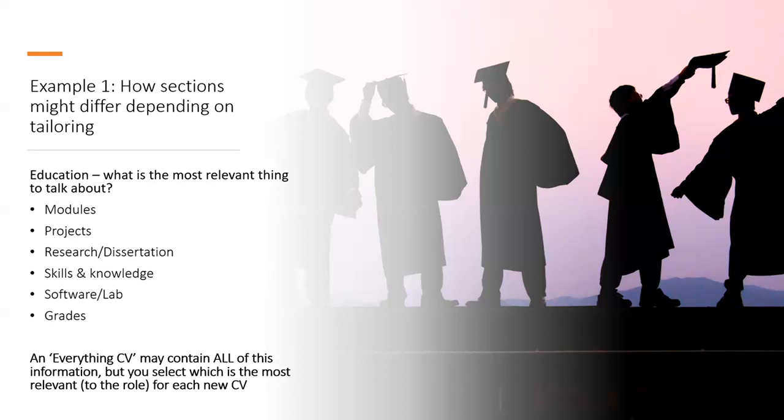So you're building your Everything CV, and so how do you begin to use your Everything CV to approach different sections and expand to their fullest potential?